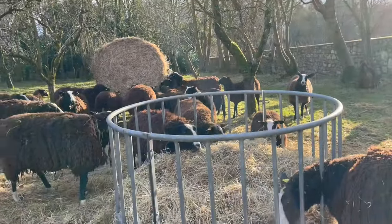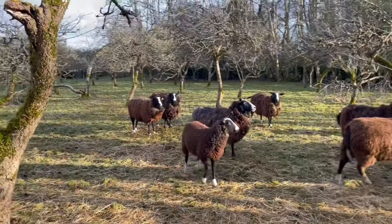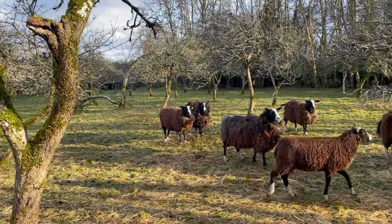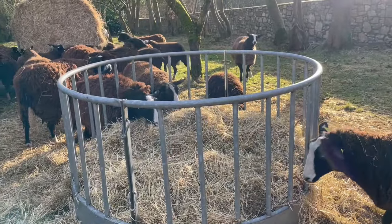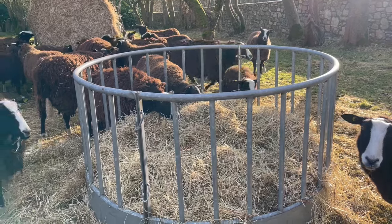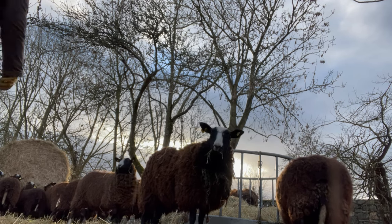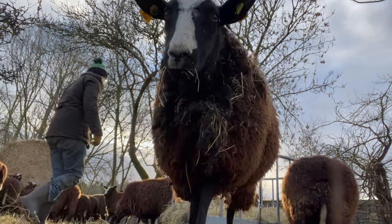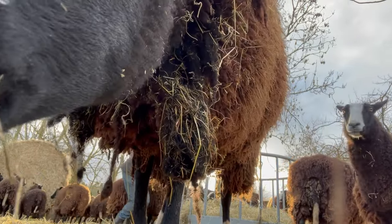No dogs here because I'm going onto the neighbor's farm, so I don't want to bring my dogs onto the neighbor's farm because it's not their place. Okay, now to do this. Okay, ladies. Come on. Ladies.